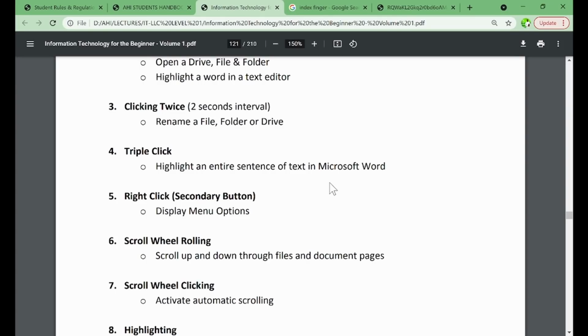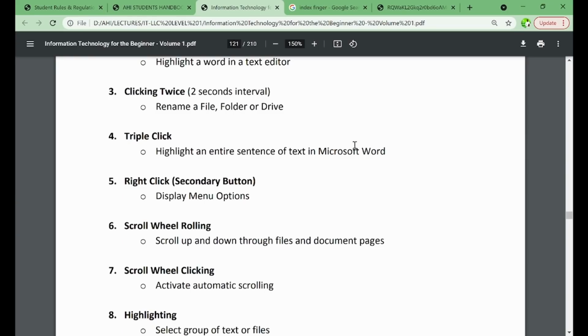The next item says right click, and right click will obviously display your menu options. So anytime you right click, it will display your menu options, right? The last time we learned about a key on the keyboard that helps you right click. Who knows the name of that key? There's a key on your keyboard, and when you press it, it will right click for you. It's called the menu key.